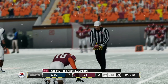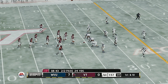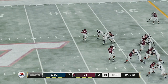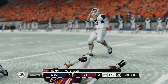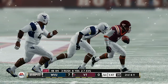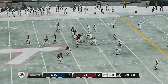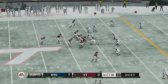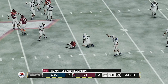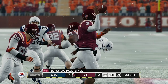And he's taken down at the 35-yard line. It's first and 10. 35. He gets another carry. He's tackled at the 37-yard line. That is a loss of 2 yards. Second and 11. This is the ninth play of this drive. Looks middle, got his back, and he's hit immediately. That brings up third and 14.